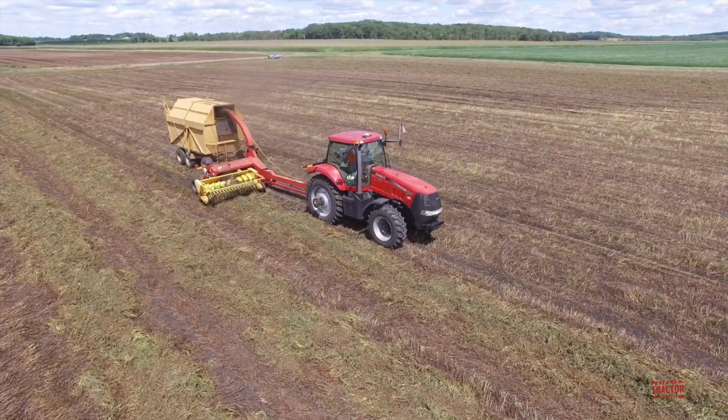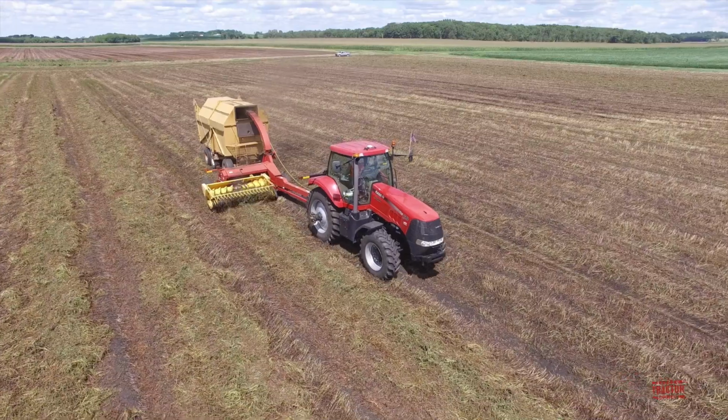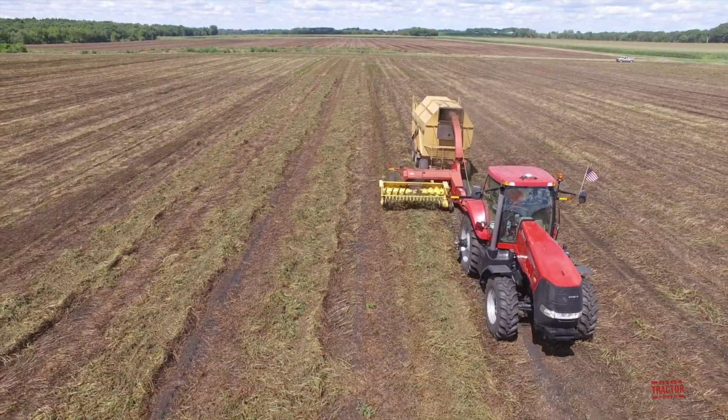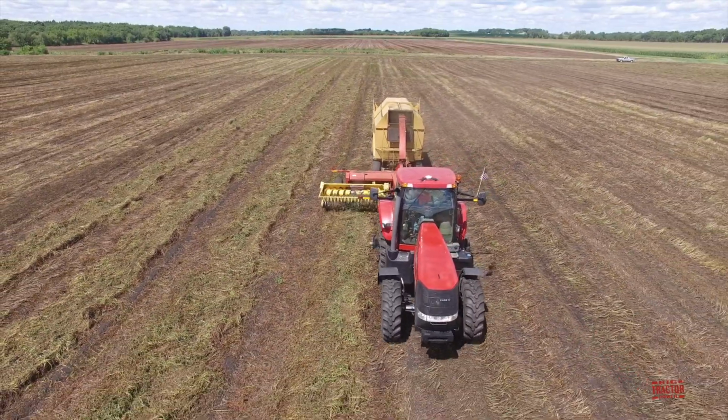I hope that you've enjoyed spending time out in this Wisconsin mint field, seeing and hearing the harvest. In a future Big Tractor Power video, we'll try to look more in depth at the mowing, harvesting, and distilling process of mint.